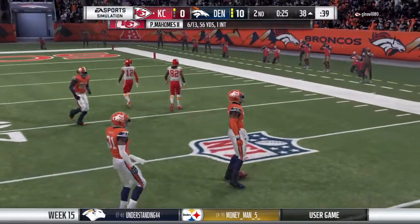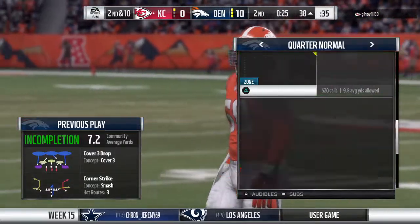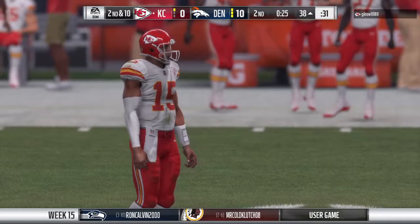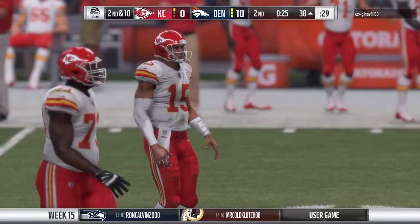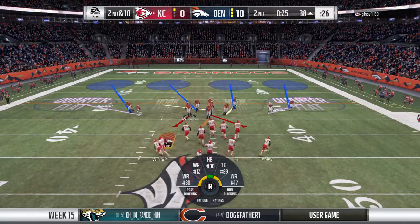And it pops free. The collision there jarred the ball loose and brings up 2nd down. That would have been a great catch, but it's real difficult to hold on to it because it was contested all the way. Would have been a great play if he'd been able to haul that one in.